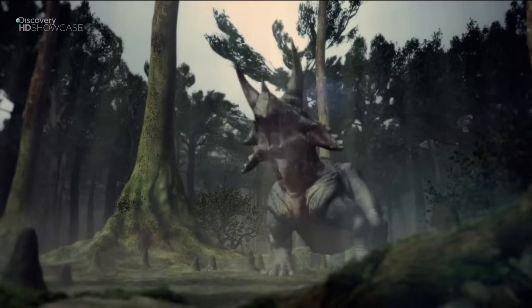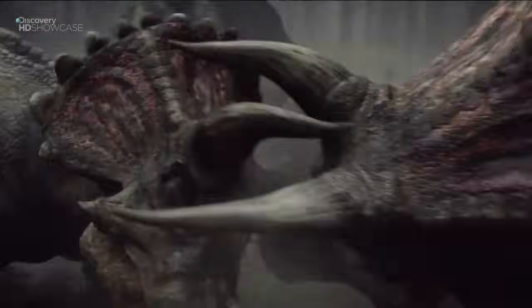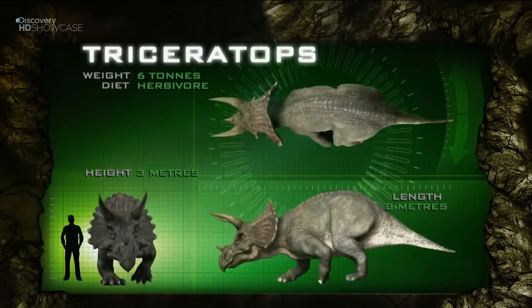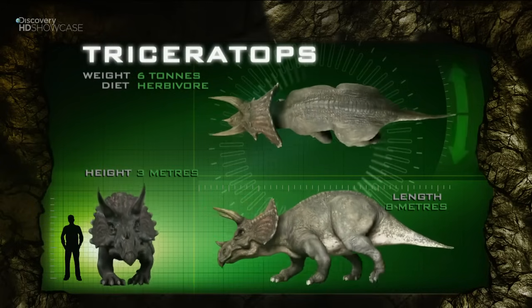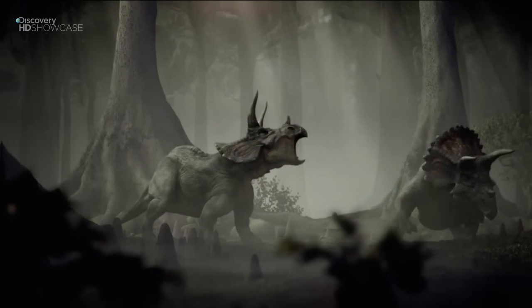The most dangerous challenge that any big carnivore ever faced was the swinging head of Triceratops. It's like a gigantic white rhinoceros on steroids. 26 feet long and 10 feet tall, a full-grown Triceratops can reach 6 tons in weight. If there's an animal whose scent would frighten a T-Rex, it's Triceratops.